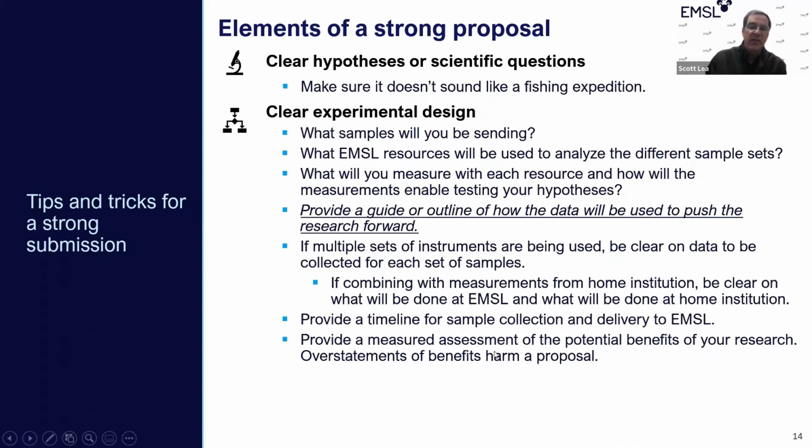And then finally, make a measured assessment of the benefits of research, and be a little bit sensitive here and don't make grand overstatements of what this is going to do. Peer reviewers can actually see through this very well. And so if you make these grand overstatements, this actually is really harmful to your proposal.